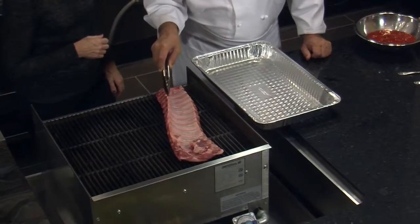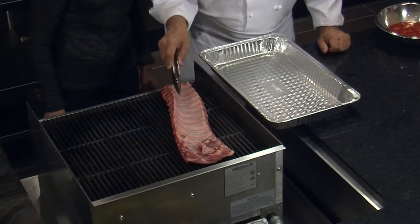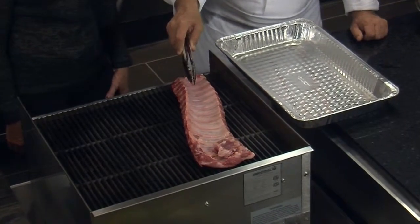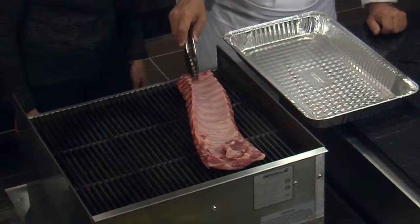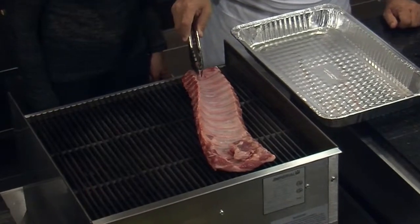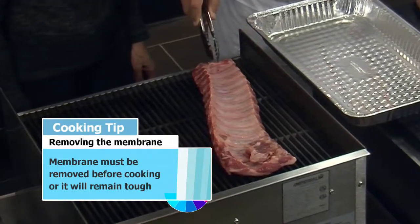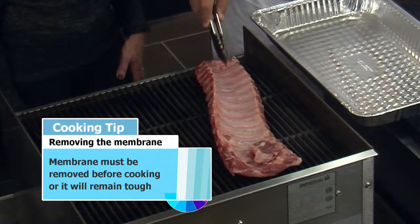What about, I've heard people sometimes say something about removing a membrane. Yeah, there's a membrane that sometimes runs down the back of the rib that holds it all together. And when you buy them commercially now, it's already removed. But sometimes it's this elastin, they call it. It's a connective tissue, and if you don't remove that before cooking the ribs, that will never change and it will remain tough.